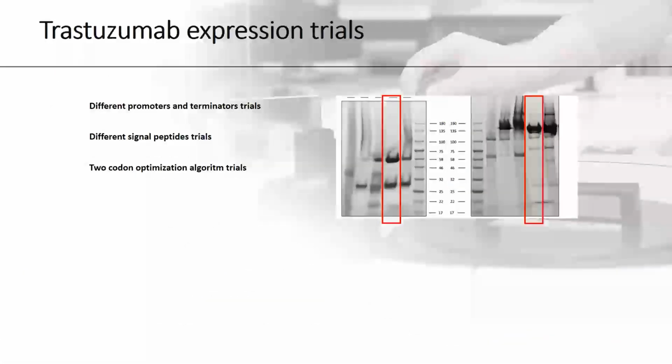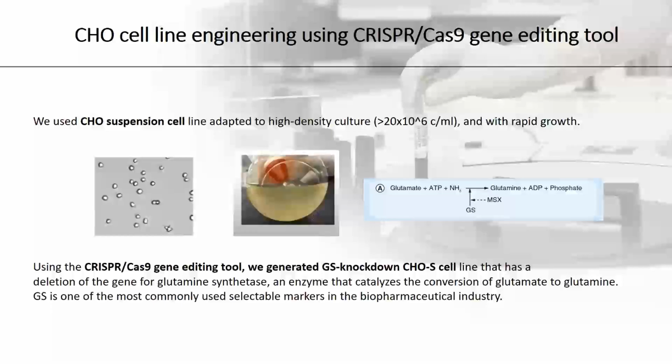And so what we had to do, we had to do all the trials with different promoters, terminators, signal peptides, codon optimization to arrive to the light and heavy chain in the reducing SDS-PAGE in the right proportion. And then when we had the expression plasmid, then we had to work on the cells.